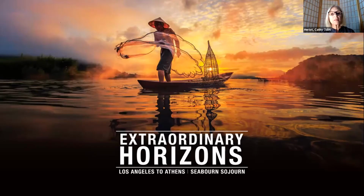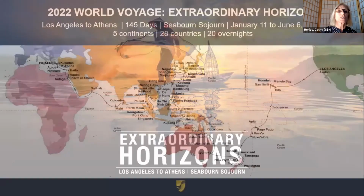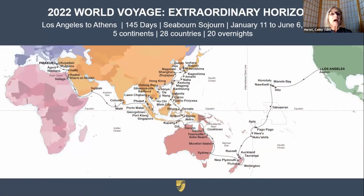So we'll want to start off with our Extraordinary Horizons, which is our 2022 World Cruise. There's still availability on this. It's a Los Angeles to Athens. It's 145 days on board the Seabourn Sojourn, and you'll be visiting 5 continents, 28 countries with 20 overnights. As you can see, the ship is leaving from Los Angeles, hits the Hawaiian Islands, and then goes down through the South Pacific. But really her emphasis is in Asia. So if you are interested in Asia, I think this is something you really should be looking at.